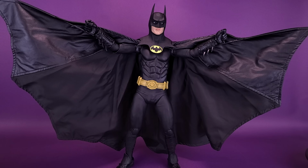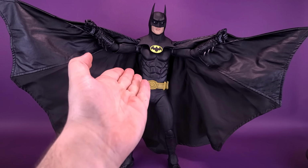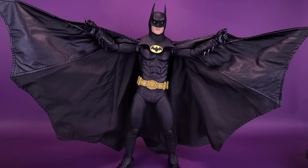One side effect, though, with having the wings up like this is that you're going to be pushing the cape upward. And you may already be able to see it right here that it does start lifting up his cowl. You may not want to have it as high of a reach like this, or you may have to go back and push the cowl back down once you've got the wings fanned like this to get the desired look that you want.